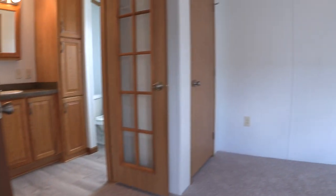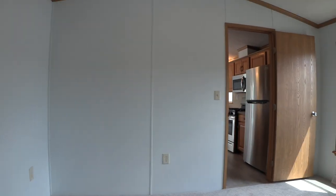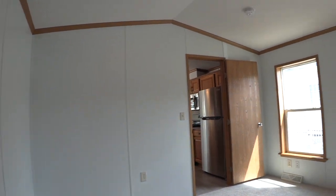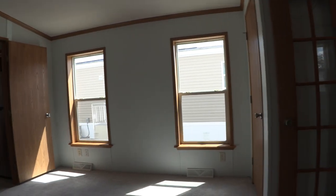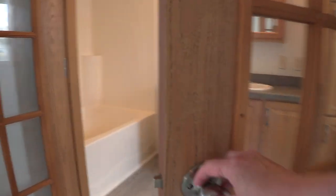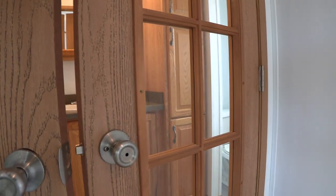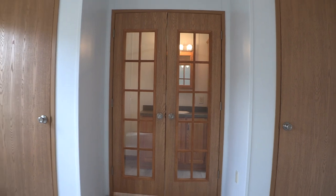Let's take a peek inside the closet. There's a metal wire rack there. Here's the other closet. This is new carpeting in the bedroom. And now we go into, well, I'll show you what it looks like when the doors are closed. These are classic French doors. You can still get the light in that area, but they look really pretty when you close them.